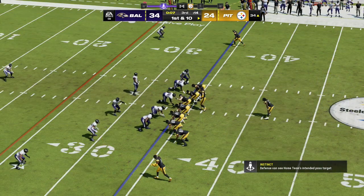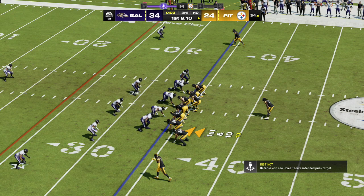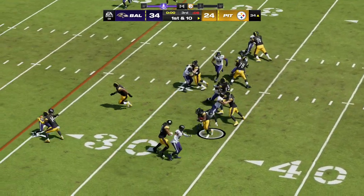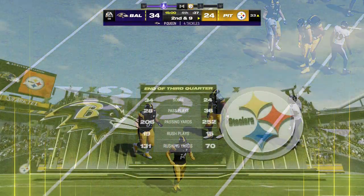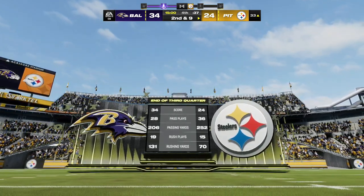Defense should be aware of that, right? They should be aware, but it's so hard sometimes. Yeah, it's not easy, because when they sell that route really well, you think they're going upfield, then they curl back, show their numbers to the quarterback, and complete the play. And he'll be taken down after a minimal pickup, and that will take us to the end of quarter number 3. We have played 3 quarters.